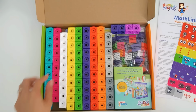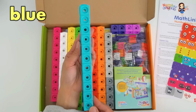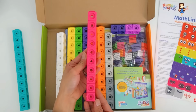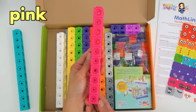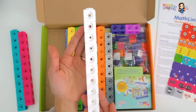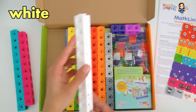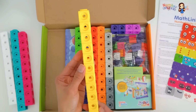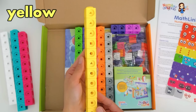Miss Kaye wants to see if you know the colors. We have blue. This is blue. This one is pink. This one is white. How about this one? This is yellow.